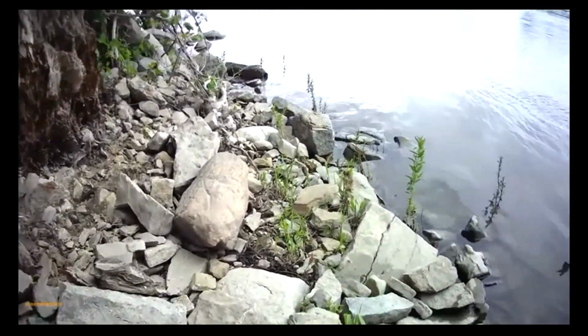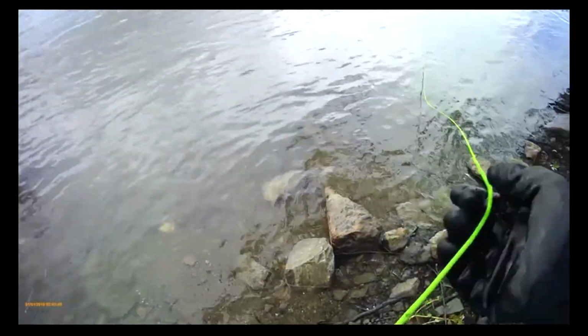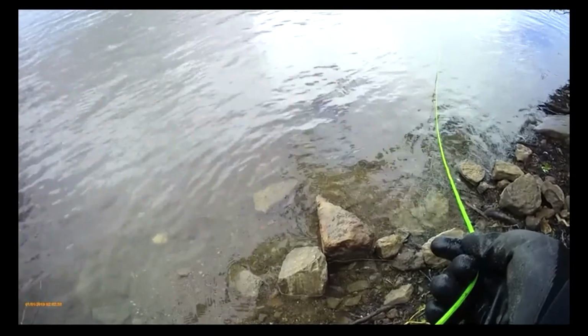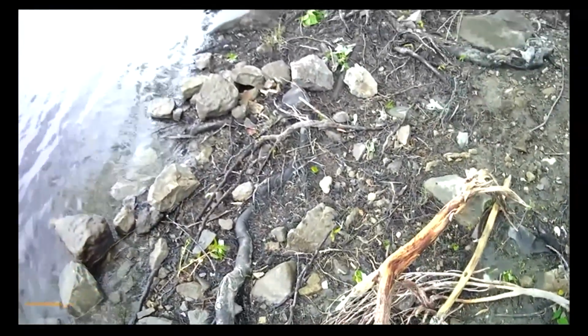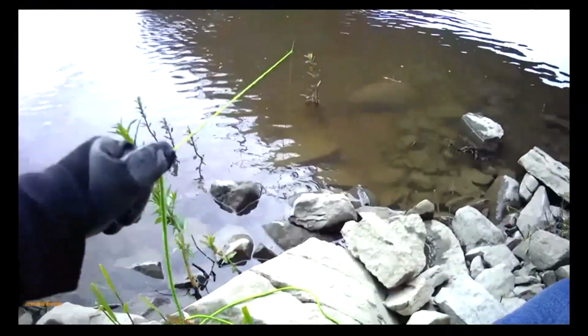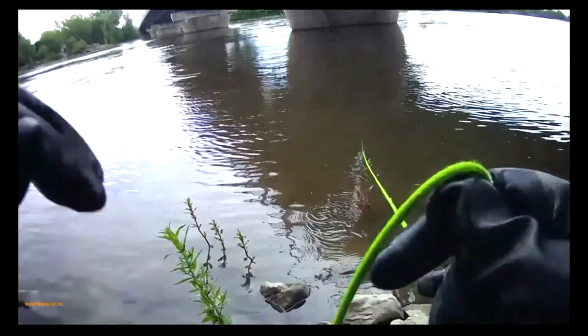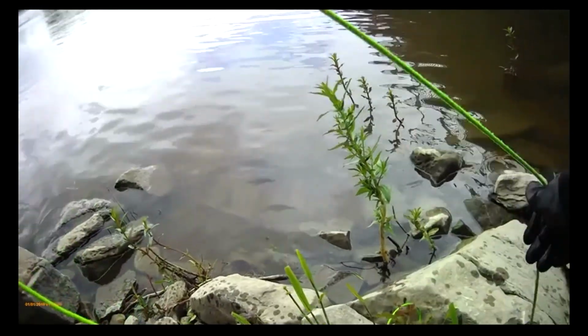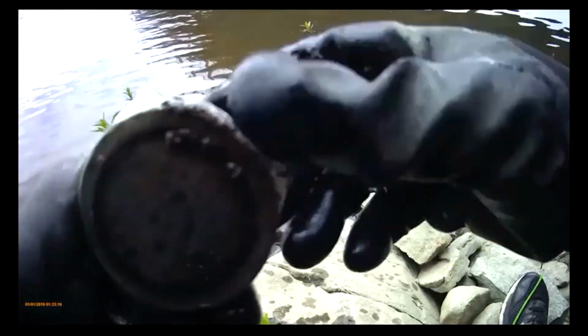Funny feeling I'd get stuck over here. We gotta be under a big rock here. Give it some rope. Oh, it's coming. I don't want to end up on my butt. I'm going to try sitting to pull this because I don't want to end up in the water. There we go. I don't think there's anything over here.